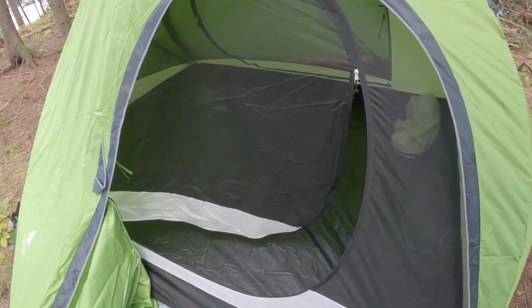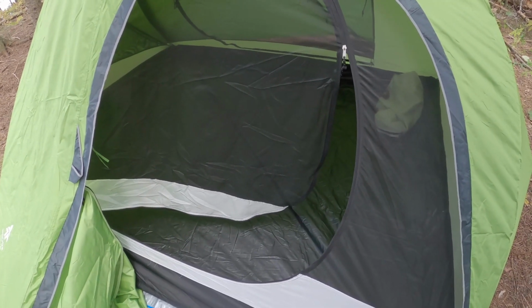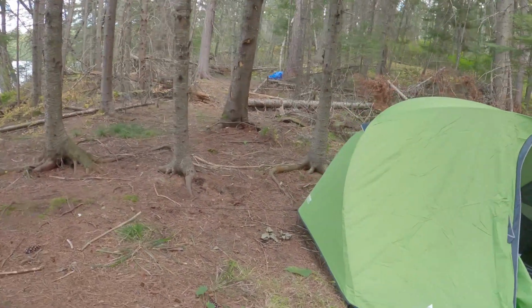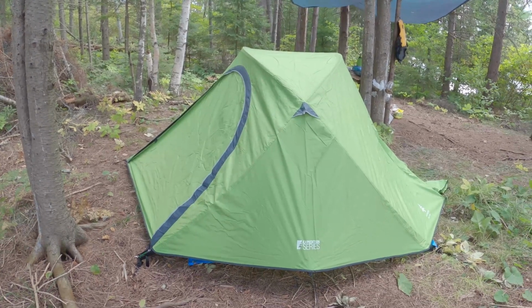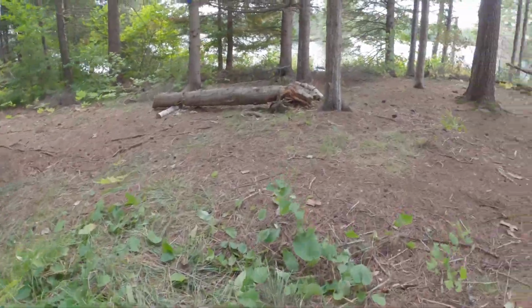But the last time I used this tent was, I think, back in 2015 or 2016, and it worked really well for the time I was there. I think I was camping for about 4 or 5 days, and with a bunch of guys, and I think it rained maybe once or twice, if I can recall, and it never got wet inside, so I really like the tent.